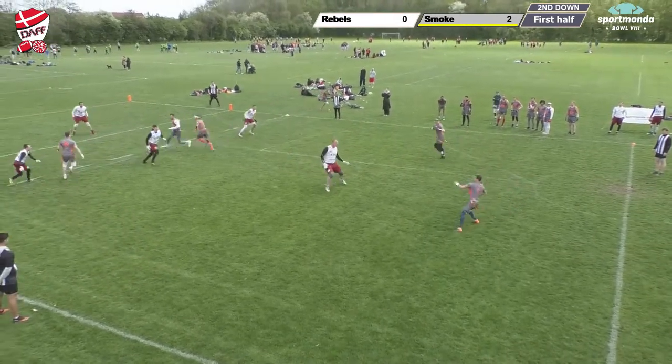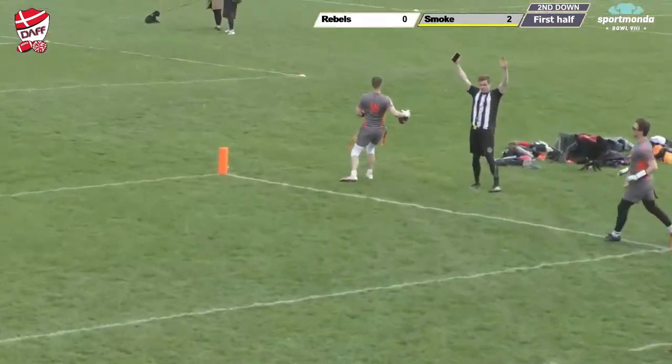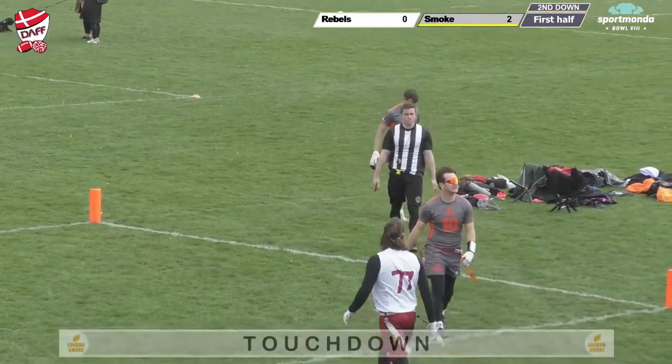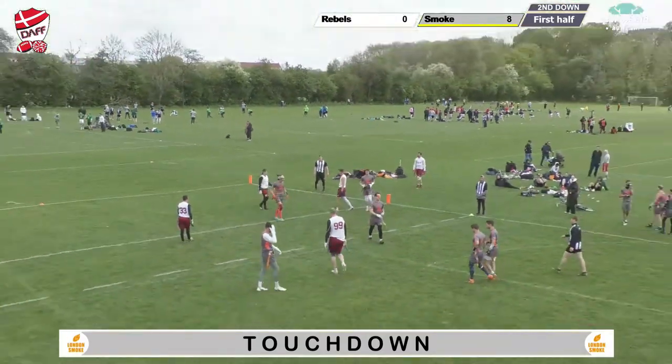Number 18 moves back, hands the ball off to number 7, who throws it downfield to number 18 for a score. 6 points for the London Smoke.